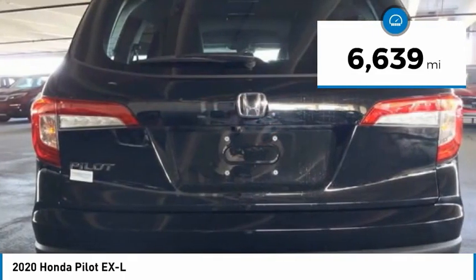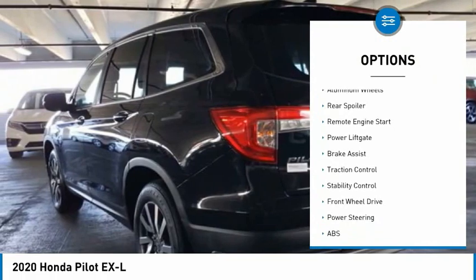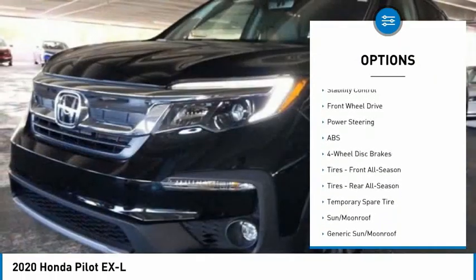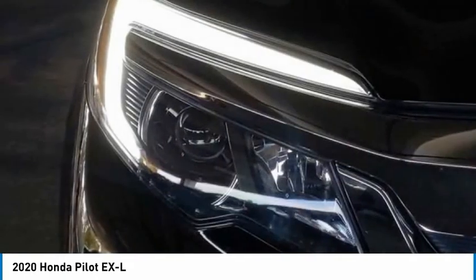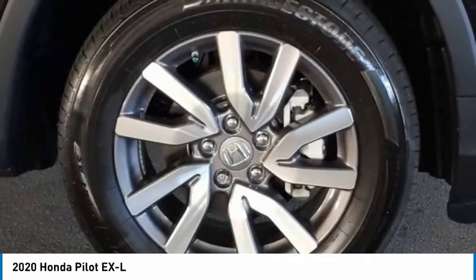Here are some of this vehicle's great options: tire pressure monitor, blind spot monitor, heated mirrors, aluminum wheels, rear spoiler, remote engine start, power lift gate, brake assist, traction control, stability control. A vehicle like this doesn't come along every day. Come in and get it before someone else does.